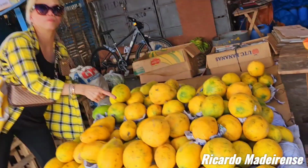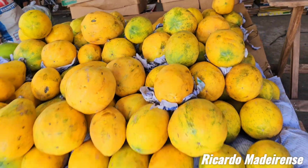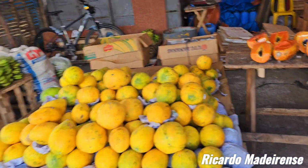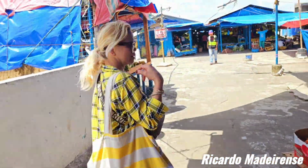Now this one has papaya. Look at that, a lot of papaya. Beautiful. Let's go to the front.